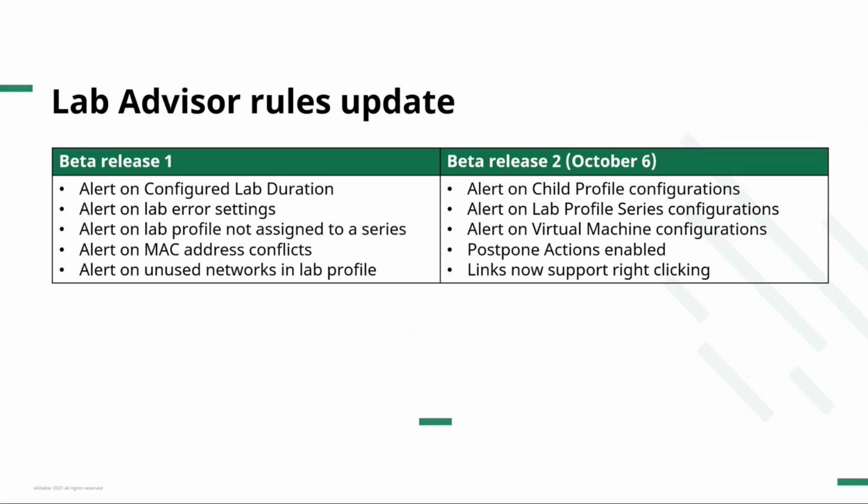In release 2, we started to dig deeper into configurations, thinking about scenarios where you might be using lab profile inheritance, with a parent and a child lab profile. One example would be that you're inheriting the VMs and resources from a parent profile. That parent profile also has lifecycle actions, but the child profile is not inheriting lifecycle actions and doesn't have any of its own. So why is that? We're just going to flag it. It wouldn't be critical, but it's something we'd want to let you know about. That's the continuing theme of these types of configurations.